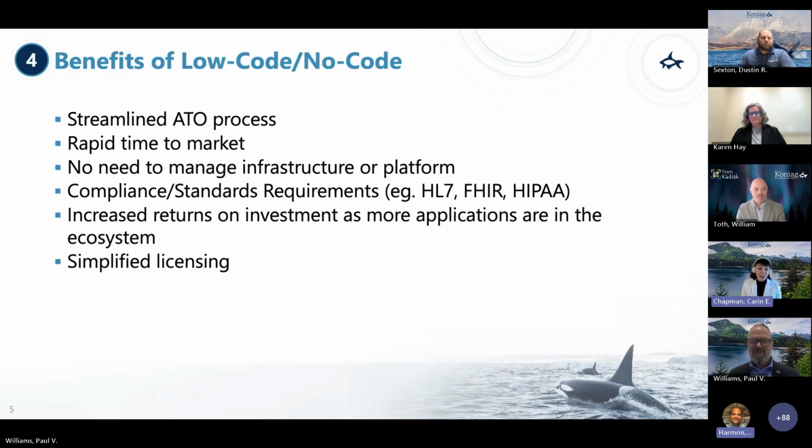Also great about low code, there's a lot of cybersecurity standards built in. We also have licensing for low code. That means that you pay for one license per user, and then that user can access every single application or feature you build within that platform. So rather than having to buy licenses for each individual application you're building, one license, one user, as many applications or features as you need on that.